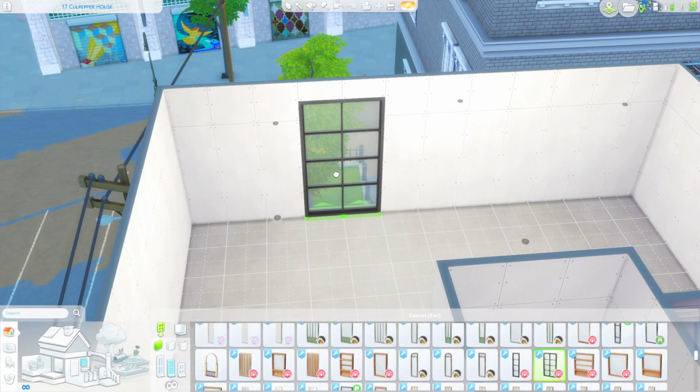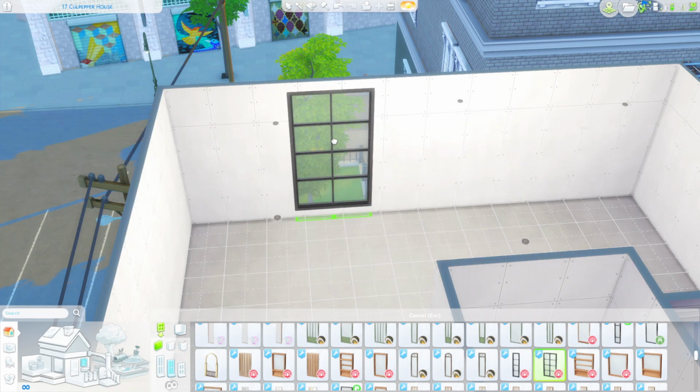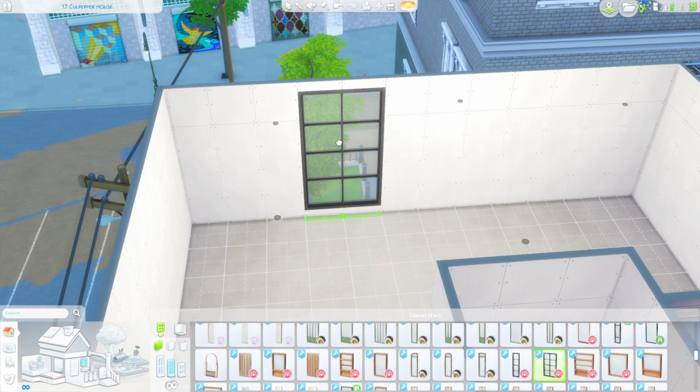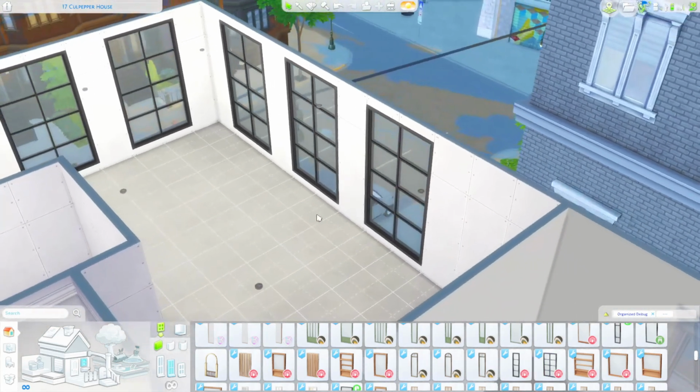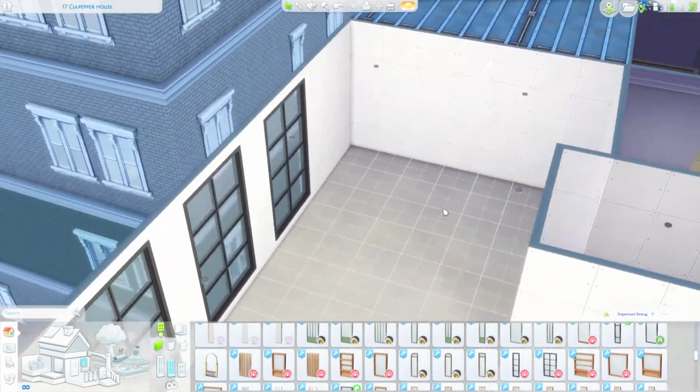And don't forget that you can press F5 on the keyboard to get it to switch to quarter tile snapping. That way you can get your windows to place, instead of like this, you can get them to go halfway like that. To make it look really uniform, I've gone for 3 across on both sides. Okie dokie, back to the kitchen.